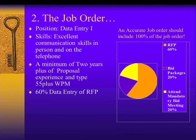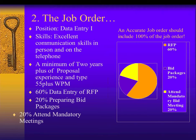60% of this job will include data entry on the request for a proposal. 20% will be preparing the bid packages for the proposal. And another 20% will be attending mandatory meetings explaining what the buyer is looking for. So if we look at this breakdown, we have 60%, 20%, and 20%. When we prepare the job order, we want to make sure that everyone knows what is expected, the employee, the employer, and the temporary.